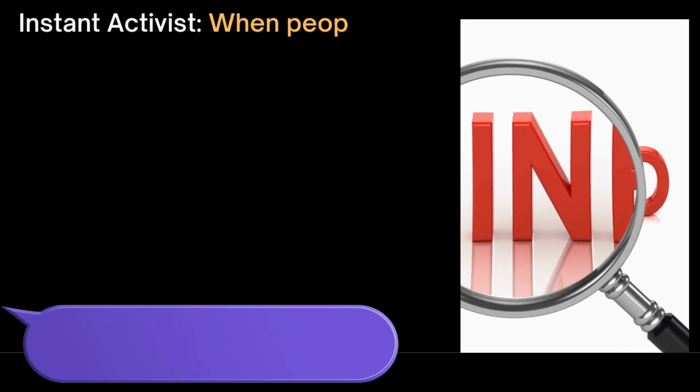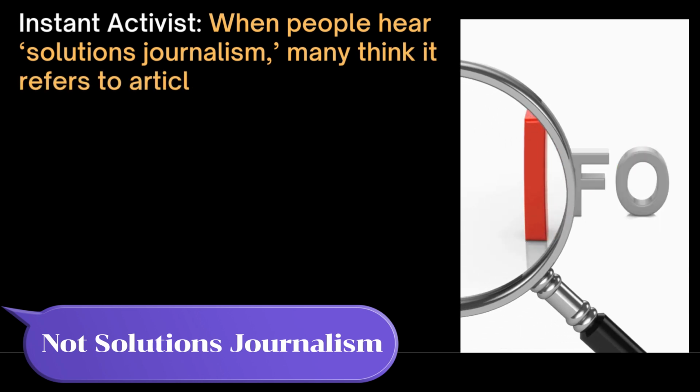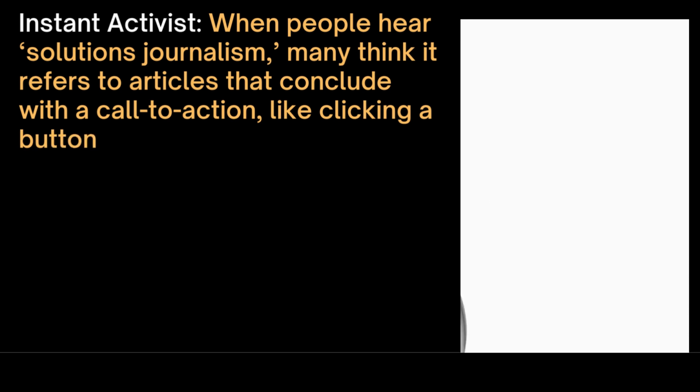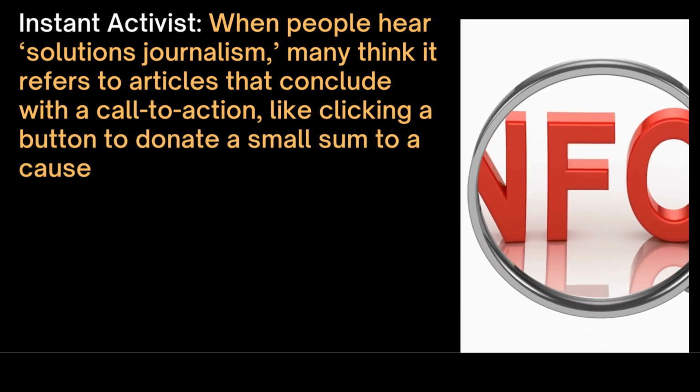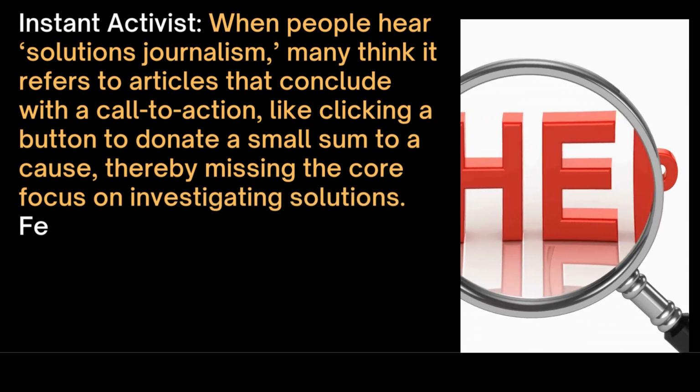Then there are instant activists. When people hear solutions journalism, many think it refers to articles that conclude with a call to action, like clicking a button to donate a small sum to a cause, thereby missing the core focus on the investigative solutions.